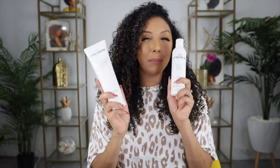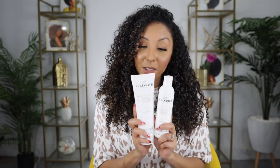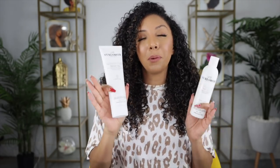The jelly versus the gel. The jelly is a much lighter hold. So I'd probably use the jelly on its own versus with the cream just so I can get a little bit more of a hold. But I also did try the jelly with a little bit of the gel on top and they did work very well together. So it just depends on your preference. If you're a strong hold girl like me, get the level 9. If you like a more medium soft hold, get the jelly at a level 6.